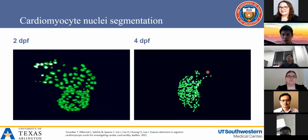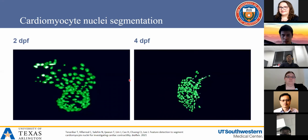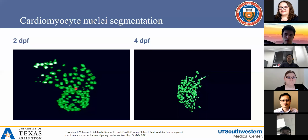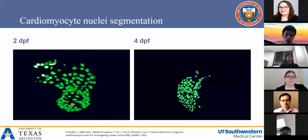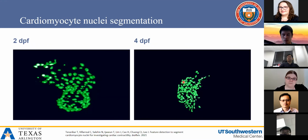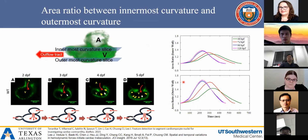So this video shows the 2 days post-fertilization zebrafish and 4 days post-fertilization zebrafish imaging. The zebrafish is still in the developing stage. This is the ventricle and this is the atrium, and this one shows only the ventricular image of the zebrafish, visualizing only cardiomyocyte nuclei. So we basically track 3 cardiomyocytes as a marker, we quantify the area ratio of the innermost curvature and outermost curvature, and it reveals the outermost curvature area has a higher contractility compared to the innermost curvature.